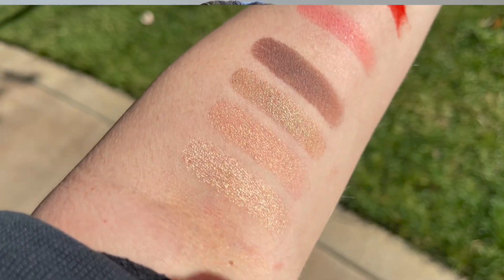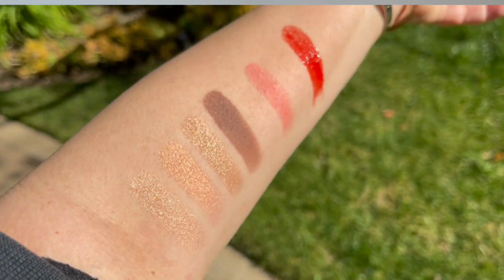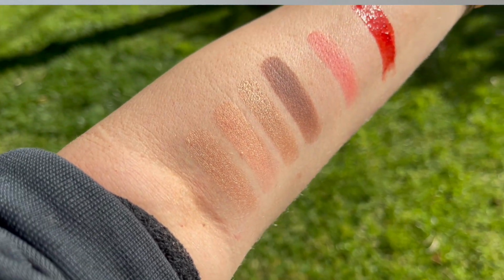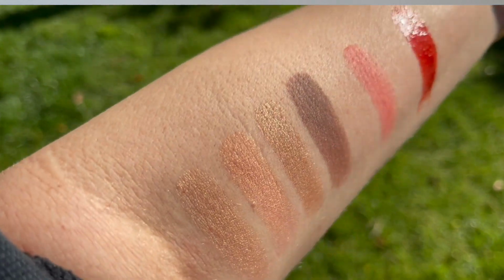Here we are outside in the very warm California sunshine with all that on my arm. There's the 4 shades of the Tom Ford Cream Eyeshadow Palette in Tiger Eye. There's the Chanel blush in that coral shade. We don't have the mascara on there, but there's the YSL Candy Glaze Lip Gloss Stick in Chili Delight. And a delight it is.